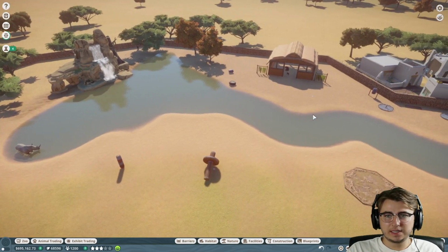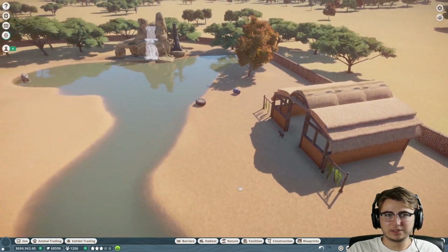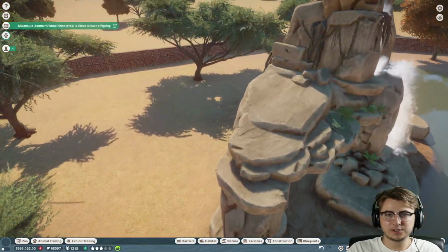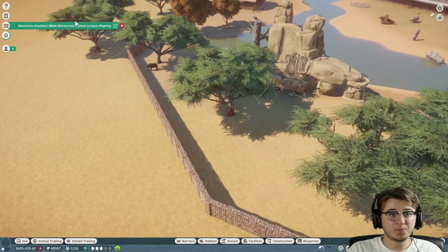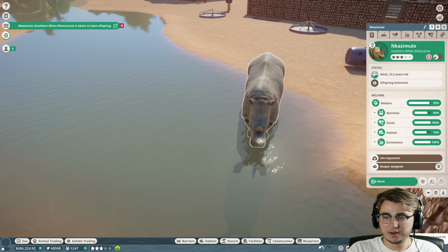Now, the area I was thinking of putting another possible little doodad, little shelter, was actually back over here behind the waterfall. I just feel like it's well concealed. You know, I don't think... Wait a minute. What? Another one? We're about to have another bebe, dude.